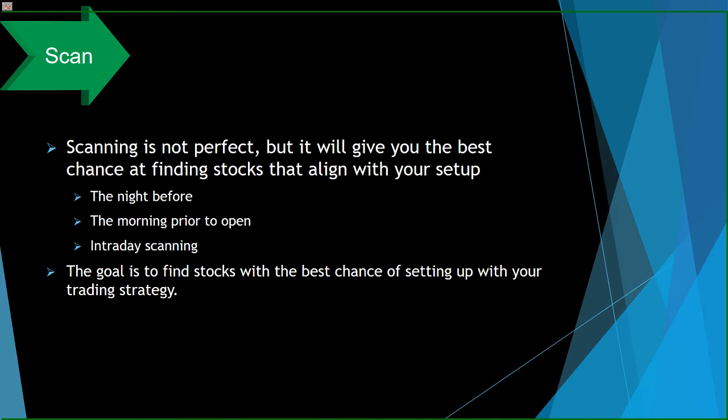So I always use my intraday scanning. If somebody in chat mentions a stock they want me to look at, I look at it and I vet it. If it looks good to me for my setup, then yeah, I may trade that. But I know to go through the process to see if it's going to meet my criteria. So it's very important for you to find stocks with the best chance of setting up with your strategy. So scanning is very, very, very important, because if you're not in the right stocks, you're never going to make money.